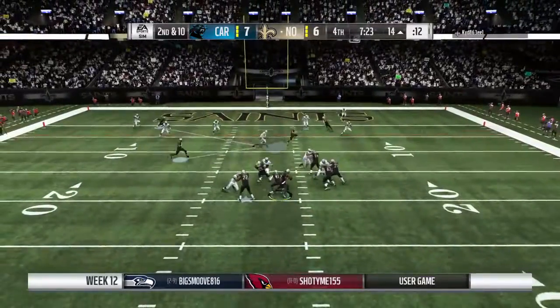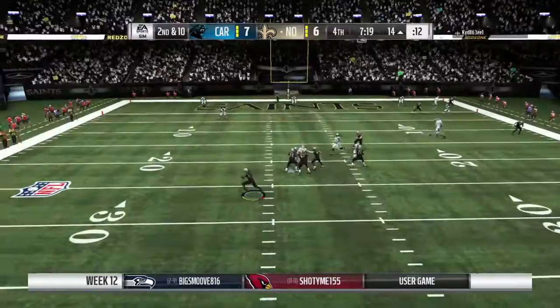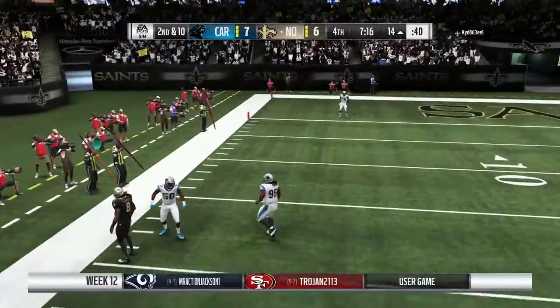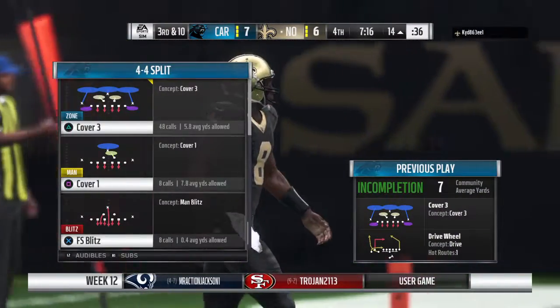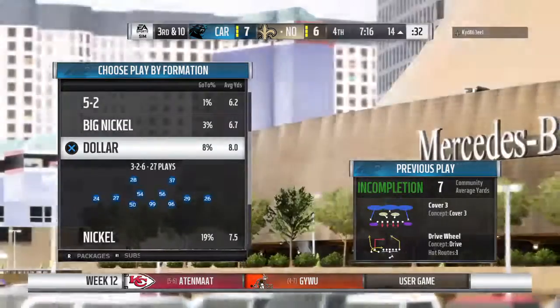To throw on second down, Lindsey. And he just chucked that one out of bounds, out of everyone's reach. Maybe a wise call not to take a sack in this part of the field. It brings up third down.